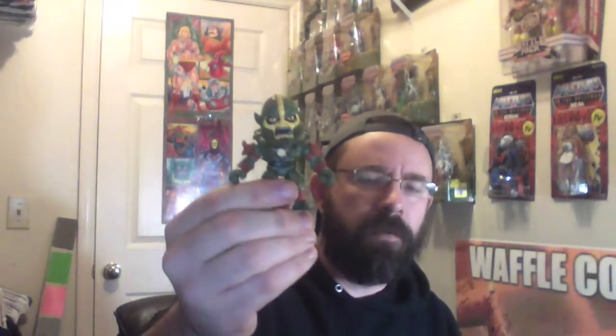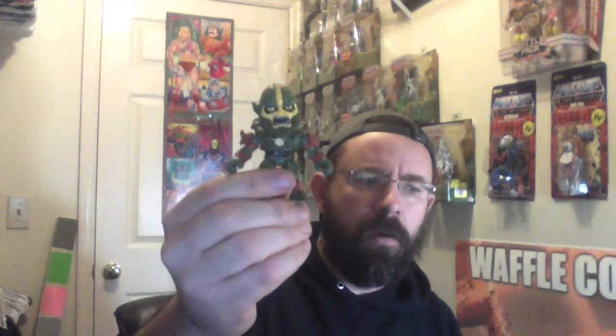This one was, I think, strictly all red to start with. So I made me a Mossman out of it. Came out pretty good, I thought. I probably didn't need to add the little shoulder spikes to him, but I thought, you know what, it still looks pretty cool. I'm going to go ahead and throw them on there anyways.